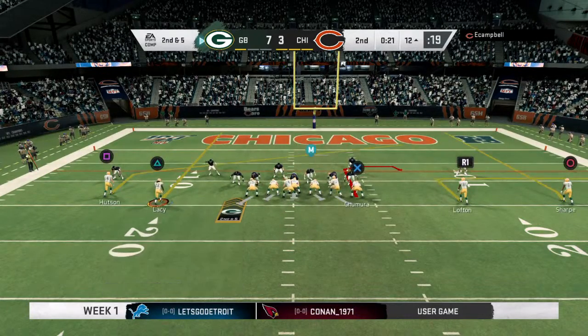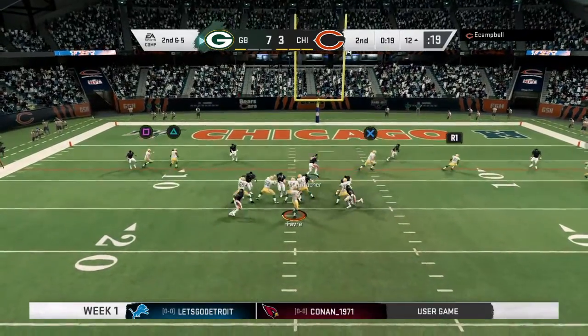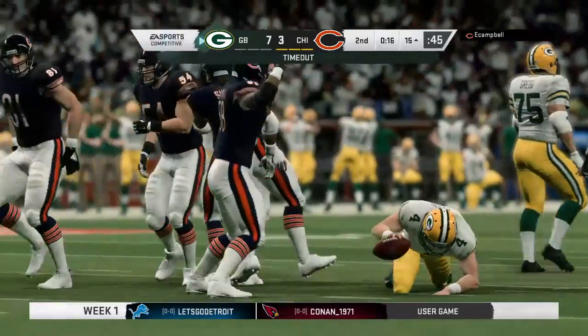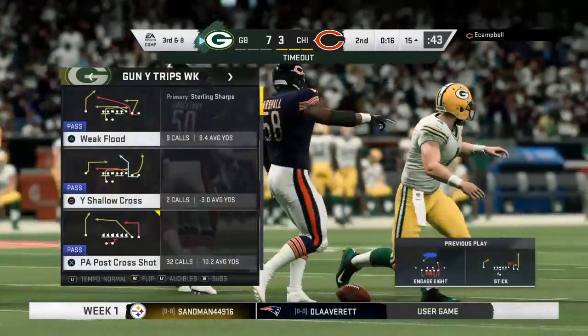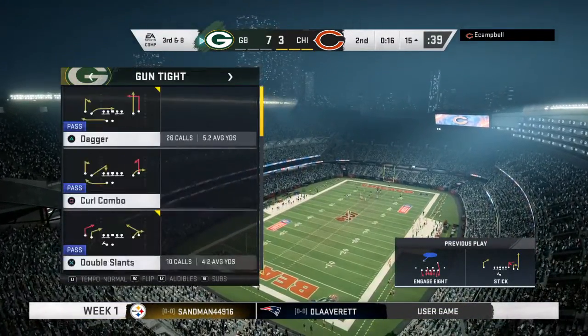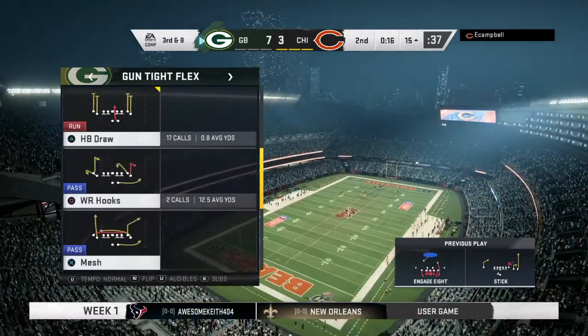2nd and 5. Under a heavy rush, and down he goes. Now the Packers going to burn their 3rd and final timeout as they stop it with 16 seconds to go in half number 1.